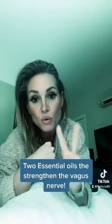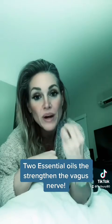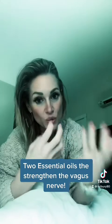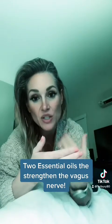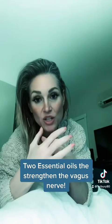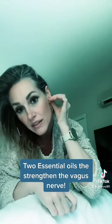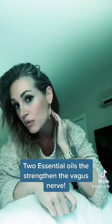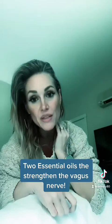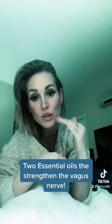So the two oils I want to talk about are lime and clove oil. They are great to smell, they smell amazing. But actually, when we are talking about stimulating the vagus nerve and actually doing it to strengthen the vagus nerve, we're going to apply it in the back of the ear, right here in the lobe, and down the mastoid bone, down here. So these two oils have shown in studies to actually help strengthen this nerve, which will get you into a parasympathetic nervous state.